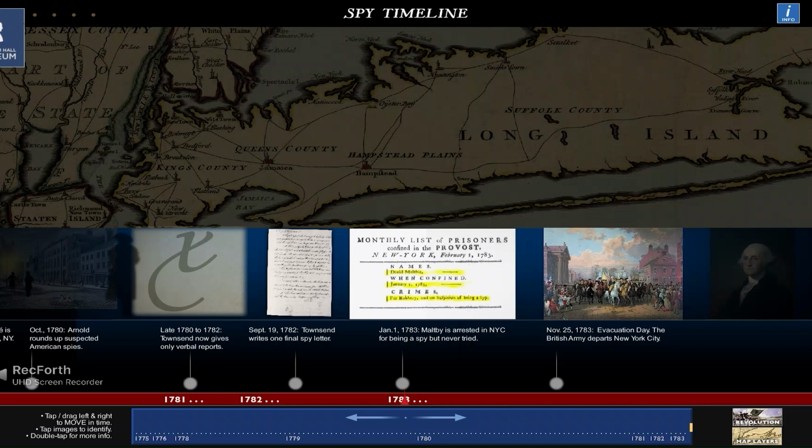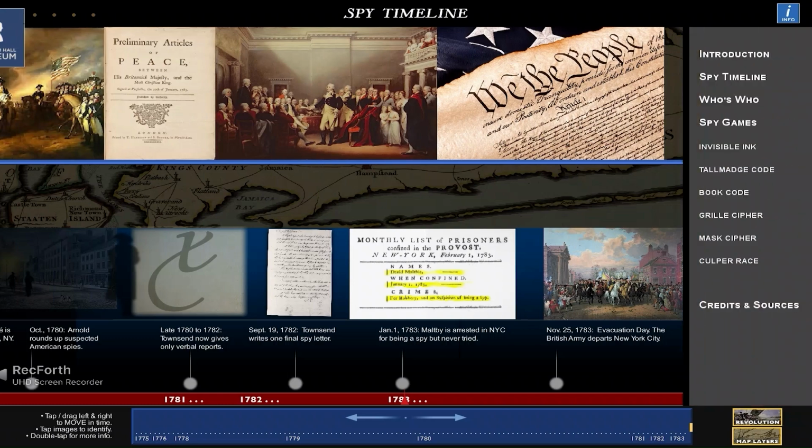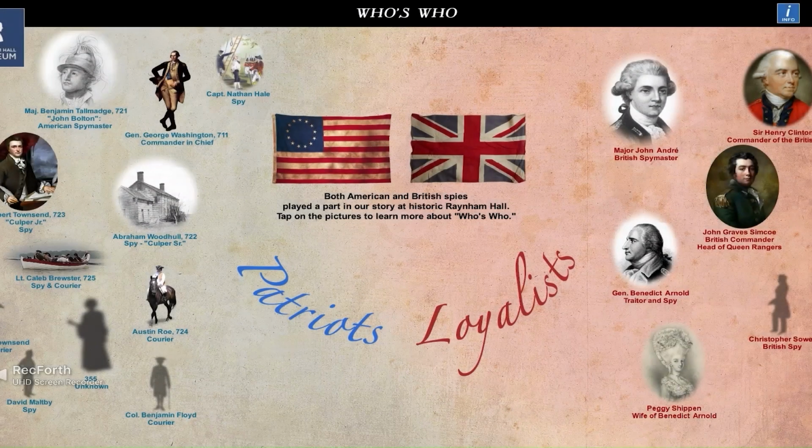The display even includes layers of what was occurring nationwide and worldwide during the Revolution, and maps that show you the locations of the event's timeline. The Who's Who area of the display shows both British and American spies that appear in and around Oyster Bay, the rest of Long Island, and in New York City.